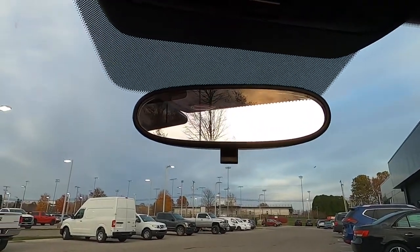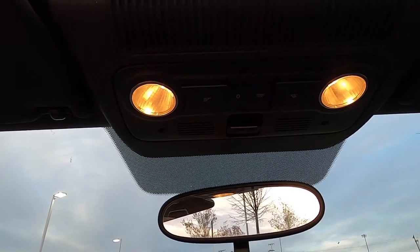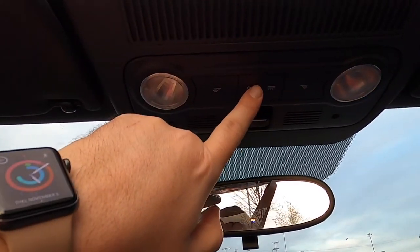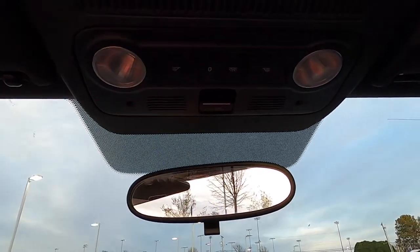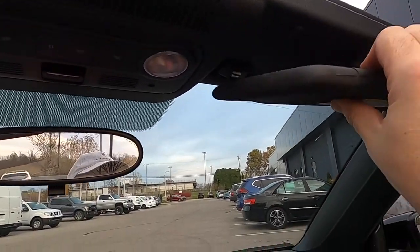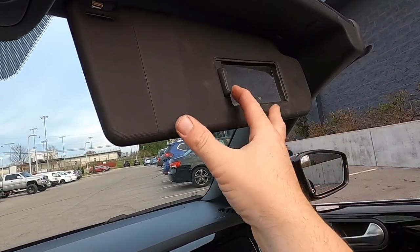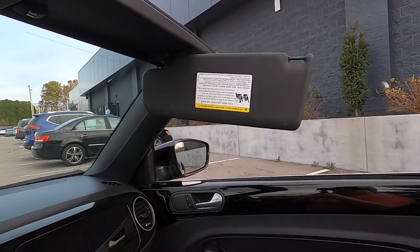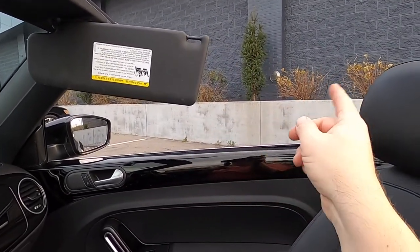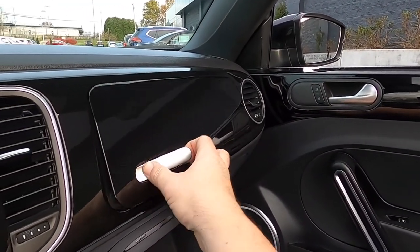All right, overhead, manually dimming rearview mirror, overhead reading lights, your dome override switch, and this button right here is your top controller. All right, and you got your sun visors here with non-illuminated vanity mirrors, and the sun visors swing out, but they do not slide out, so you have a lot of open space. Another hallmark feature here is the dual glove boxes.